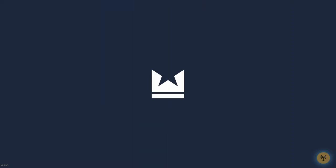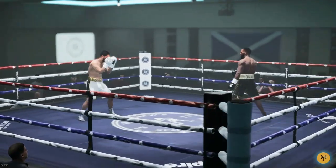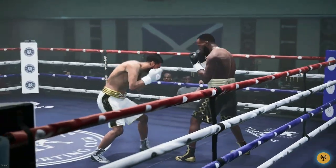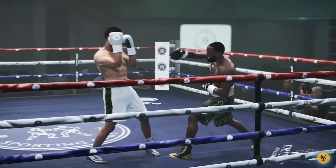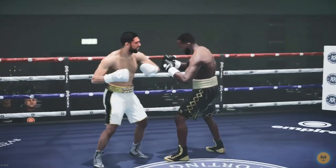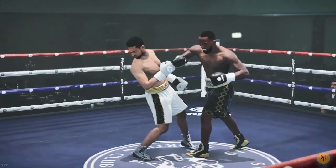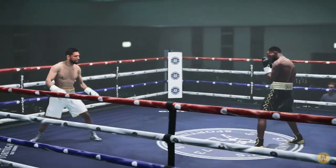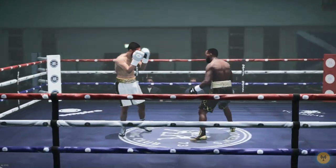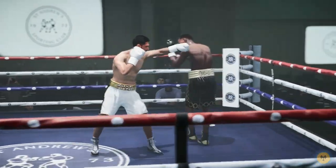Yes, I like that round. Good. And we end the night coming off that fantastic last round. Let's see if he can keep his momentum going. Not a lot of punch output. Thought there might be more action here. You'd like to see more jabs.